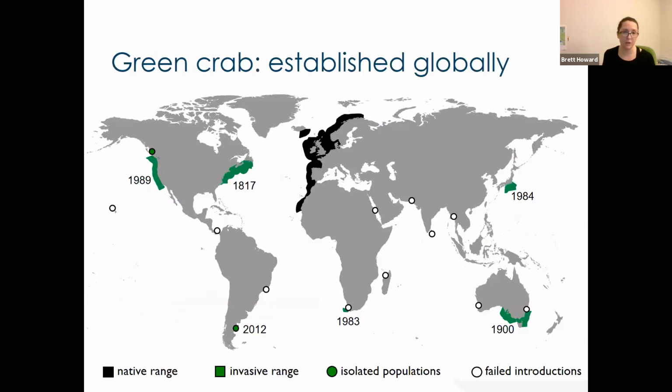However, they are established globally. I already kind of explained this a little bit, but they've been on, for example, the east coast of North America for 200 plus years, and then Australia, followed by South Africa, Japan, and then into Canada. And on this map, I also have all of the failed introductions, just coming back to the idea that introduced does not necessarily mean established. So that's the range of green crab globally. In black, I should say, is their native range, which is Europe and parts of Northern Africa.